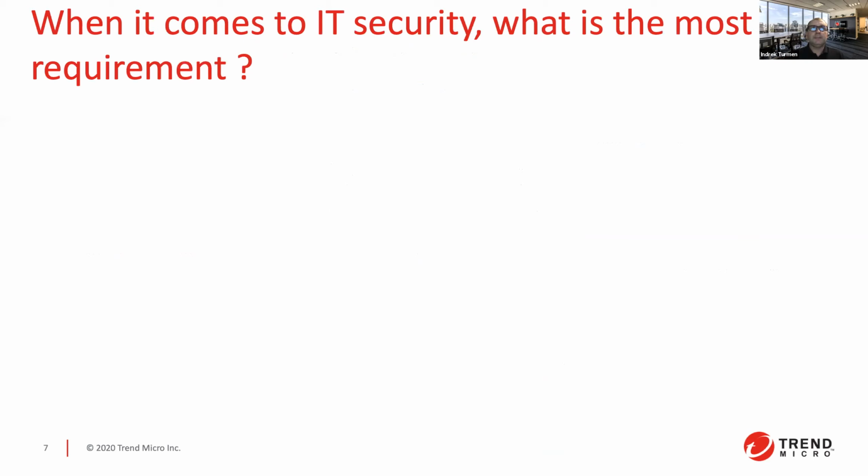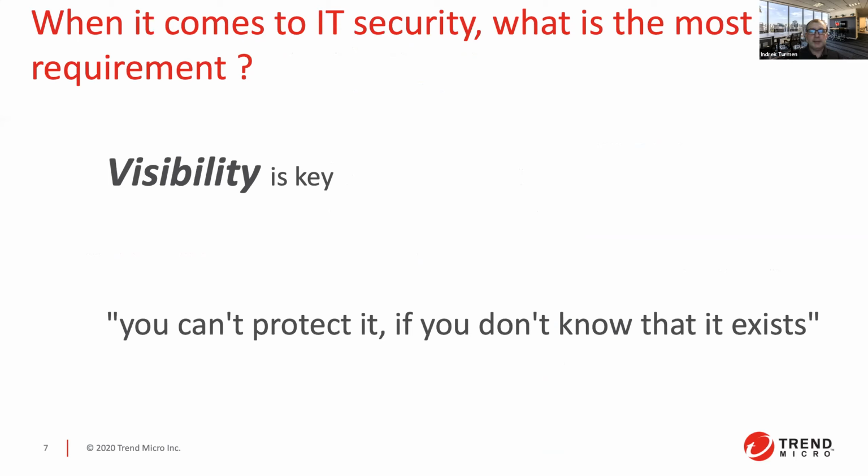But if you think about IT security, what is the most basic requirement that you want to have? It doesn't matter where you are. So, a couple of seconds, thoughts? No? Yeah, so it's visibility. I think visibility is the key. If you don't see it, if you don't know it exists, you cannot protect it.